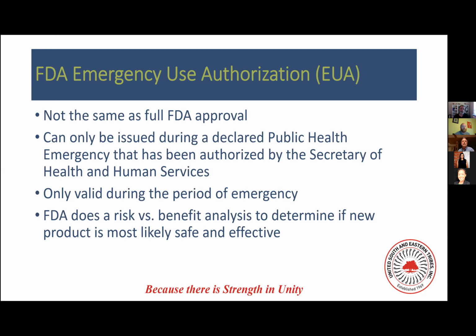Now I want to shift gears a little bit and just review what FDA emergency use authorization means. If I'm an inventor and I invent a new lab test and I want to market it in the United States, I have to get FDA approval for it. Now, FDA approval takes a long time, usually months and maybe years. You have to test the test under lots of different conditions and prove that it works. But you don't have time for that during a public health emergency.